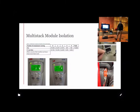So we looked at the multi-stack and, you know, we didn't have a lot of options there to reduce the pumping. Because if we were going to pump less, we were going to trip the compressors off on like a high head pressure or something like that.